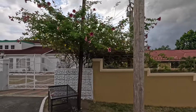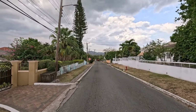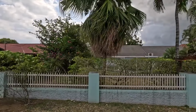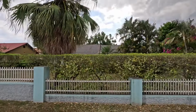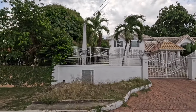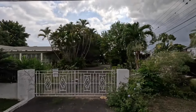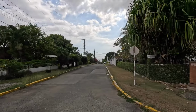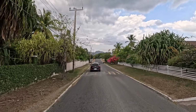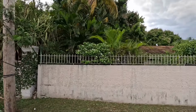I'm going to go down here to look at these. I'm going to do a U-turn because I want to see these on the left-hand side and the right-hand side. Oh, this has a crown on it. I wonder if there's some embassy place. Crown is on the house, Cherry Gardens, 24-hour video surveillance. Upper Melwood Avenue. It's a BMW. And that's a pretty yard, pretty flowers.